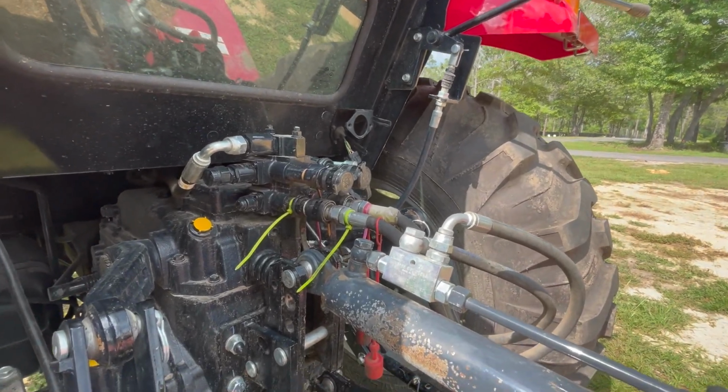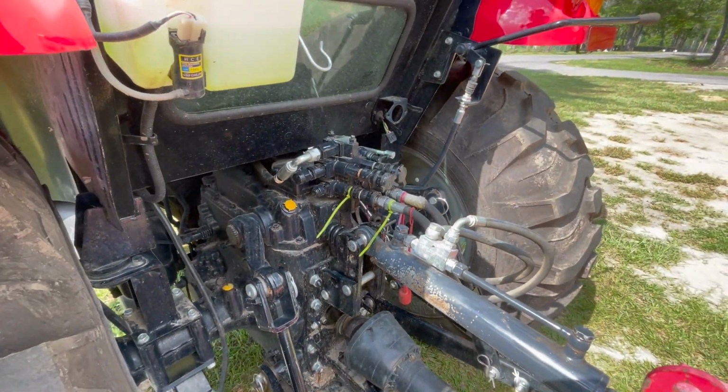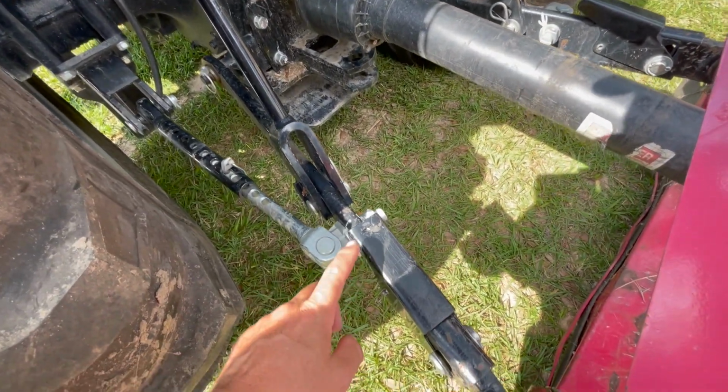The bigger tractors have more, but man, I'm telling you, if you don't have rear remotes, you don't know what you're missing. So let's move on to the next thing that I think is mandatory, or things that you need to get if you're buying a tractor this year. If you're buying a tractor this year, just move on down and get these things right here.